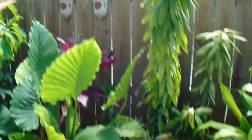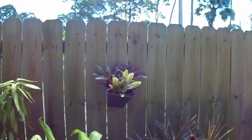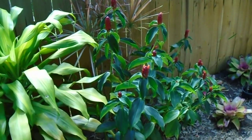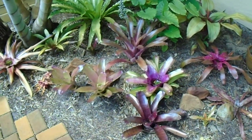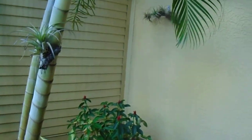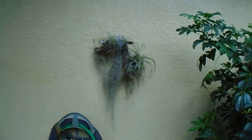This is Norman Bates and Hannibal Lecter. I put that on the fence. It's got some little spider plants that I separated. And a little hanging of bromeliads. Cone ginger. It's Indian head ginger. This is more of the shade garden. With more native tillandsias hanging on there.